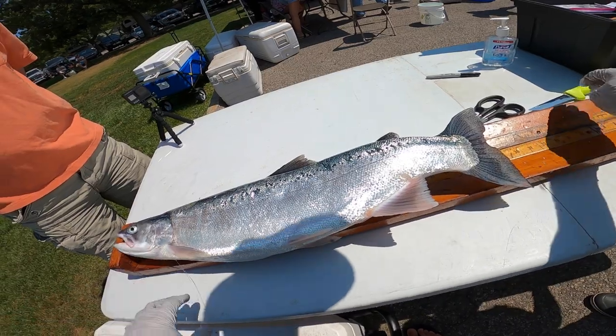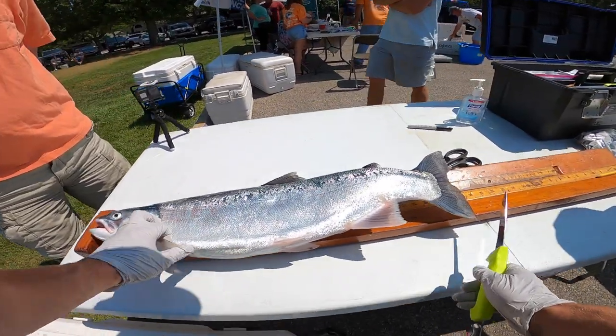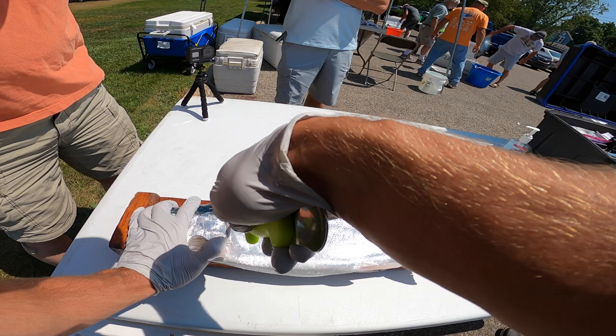29 and a half. What type of fish is this? This is a steelhead. No clip, by the way.